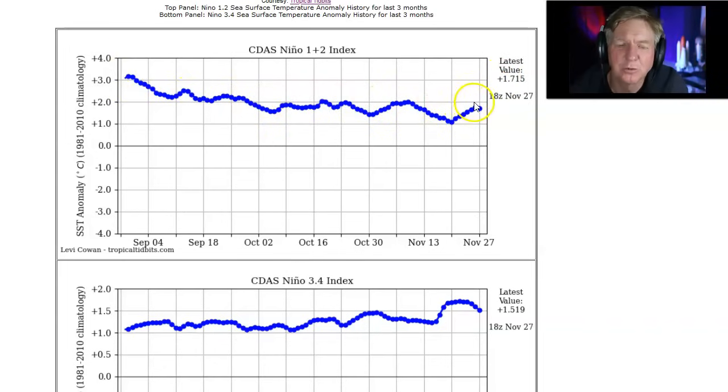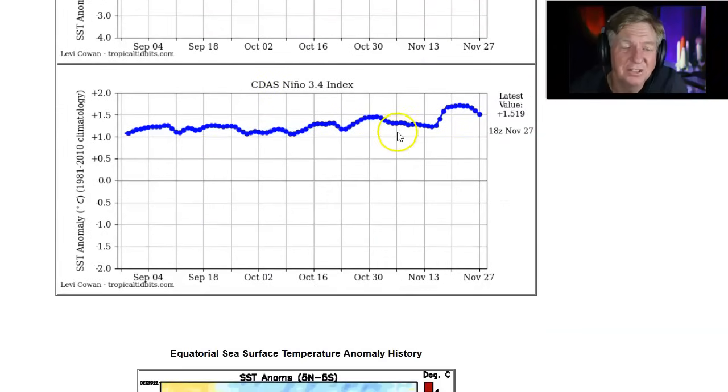Steady downward trend. We'll see. I think this is going to go up some more before it's all said and done. But the official El Nino monitoring region, the Nino 3.4 region, again, that region south of California out to almost the dateline. Temperatures are down just a little bit today, plus 1.519 degrees, but we were up at 1.75 or almost something like that a couple of days ago.